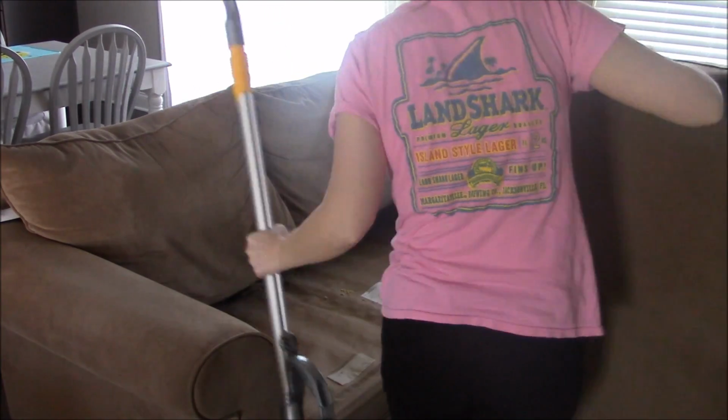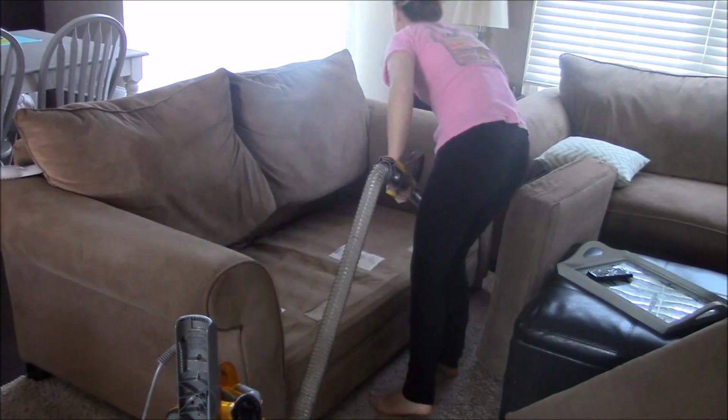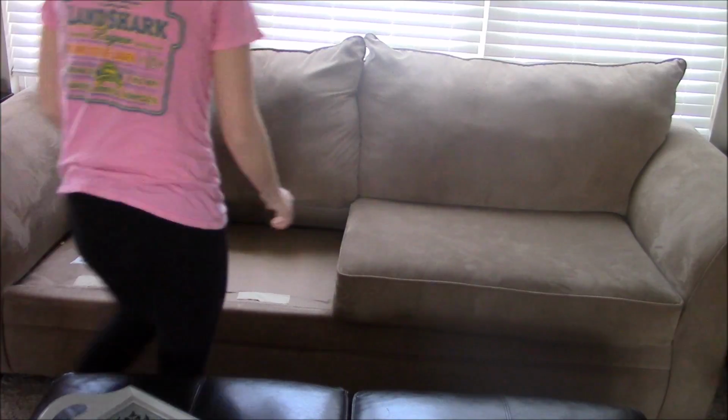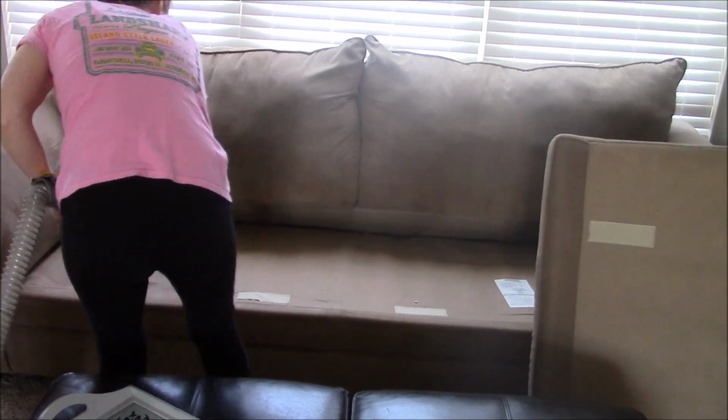This is something that does not get done more than once a year, but I know I should. We don't eat on our couches, but we will occasionally have a snack or two on them. I like to think that my husband and I are pretty clean when it comes to snacking and don't make too much of a mess. And we closely watch our daughter and pick up any messes she makes.